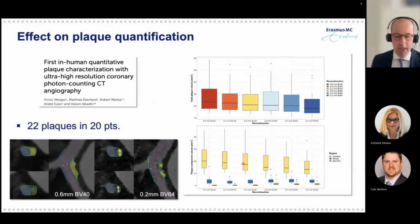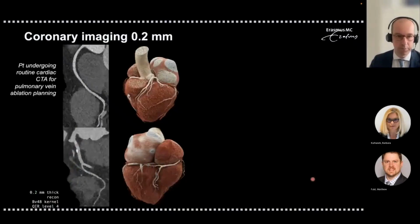And it's interesting to see when you split it out into the different components, you see that actually the amount of calcified plaque is reduced when using thinner slices and sharper kernels. And that's, I think, not surprising, of course, because you get rid of the blooming artifact. So actually the calcium will be smaller, and we see a very slight increase in the amount of fibrotic and lipid-rich plaque. So very exciting field, I think, that is going to provide us with a lot of information in the coming years on plaque quantification and improving that part of cardiovascular imaging.